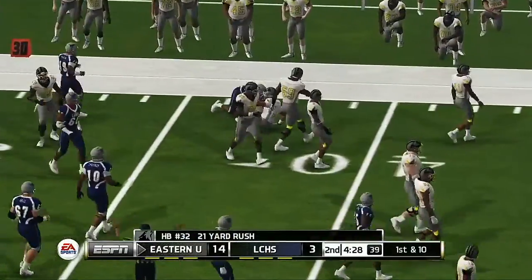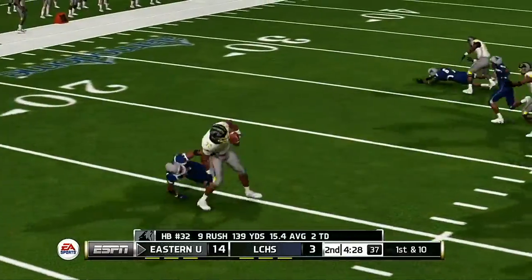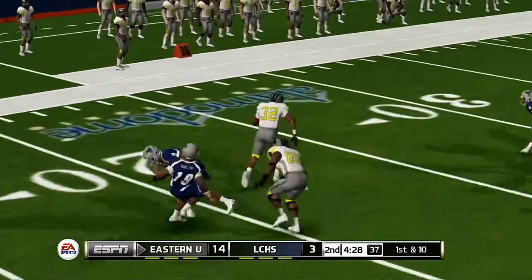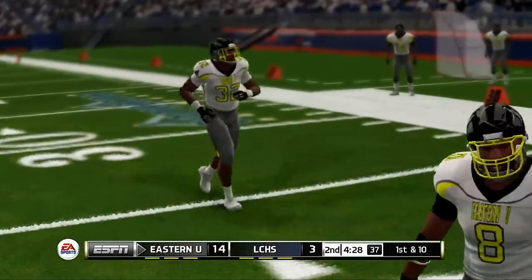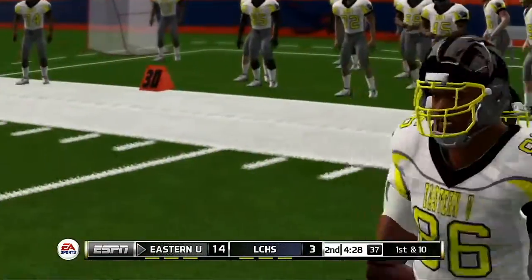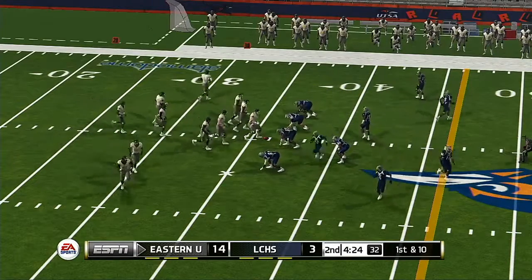And they make the stop at the 36. That's not everyday speed you're talking about with this guy. This is a unique burst combined with a really impressive field vision. From their own 36-yard line, it's first down.